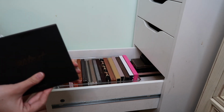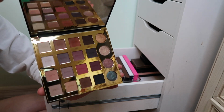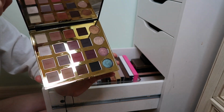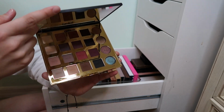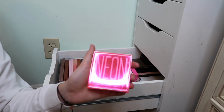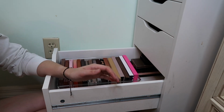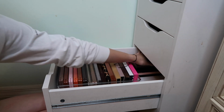Then I have the Tartist Pro palette. Sorry, the packaging on this one is really glary as well. You have quite a nice array of just natural shades. As you guys can see, most of my palettes are natural. I have had colorful palettes before and I just don't really reach for them, just like this Huda Neon palette. I just don't really reach for those shades. I think, honestly, the Urban Decay Electric palette is enough color for my taste.